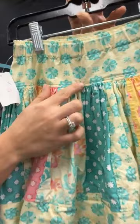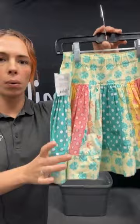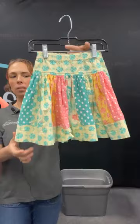Sold space 38 for this. It is a size 4 and it is $7.46. I love all those colors. Yeah, just under $8 for this. Size 4.